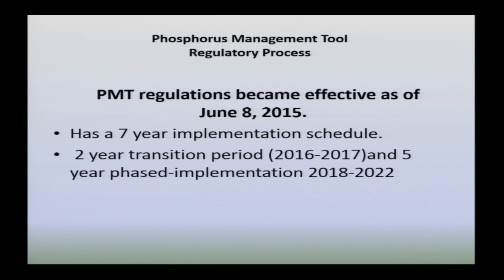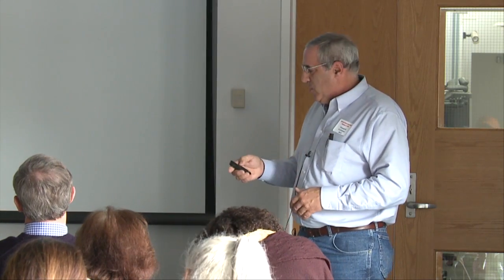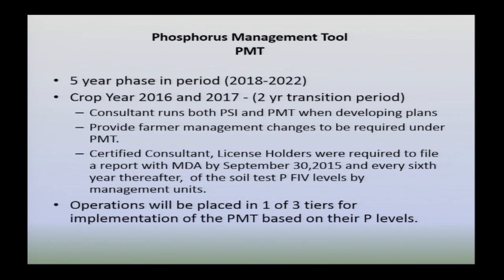Again, it has a 7-year implementation schedule, with a 2-year transition period, which is starting now, basically 2016 and 2017, and then it starts to get phased in between 2018 and 2022, with it being fully implemented in the state by 2022. Again, the 5-year phase-in period.